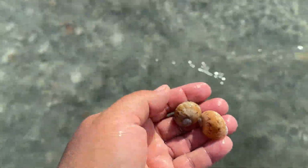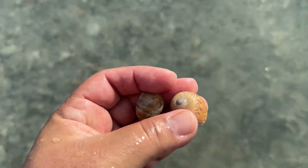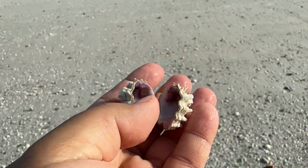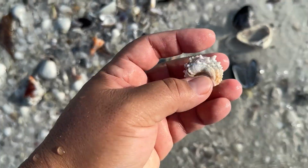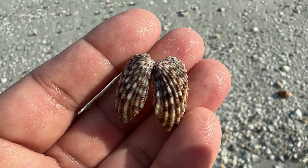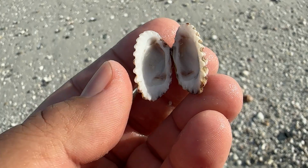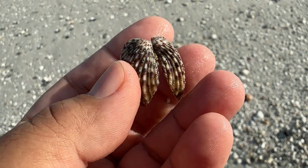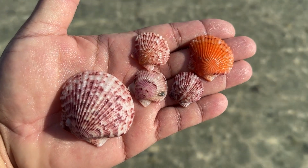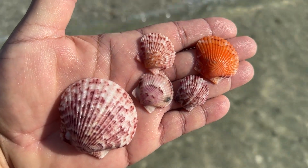We are almost back to the boat now. Here's some more gaudy nauticas and a beautiful hinged spiny jewel box. Here is a tightly closed one that is alive, so leave that guy here. A nice hinged broad-ribbed cardita without the critter inside, so I'll definitely hang on to this one. And a beautiful handful of calico scallops, and I'm sure you can guess my favorite one out of all of these.